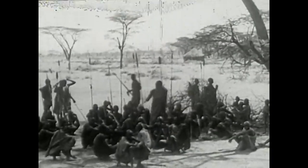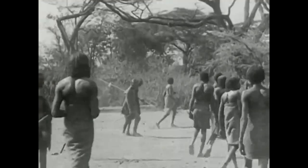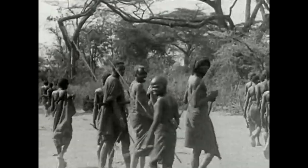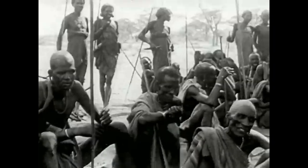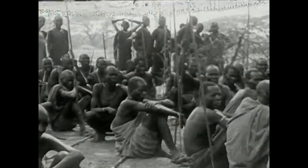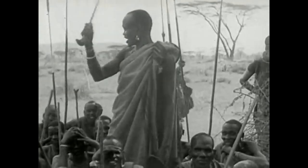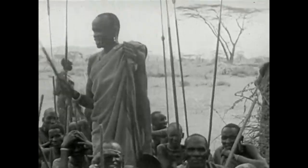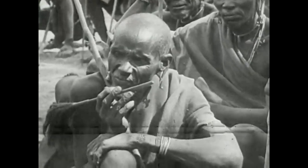The code of the savage: a life for a life. The council of the elders is meeting to decide which of the younger warriors shall be sent out after the lion. They have long been accustomed to kill with the spear lions which become man-eaters or maul cattle.